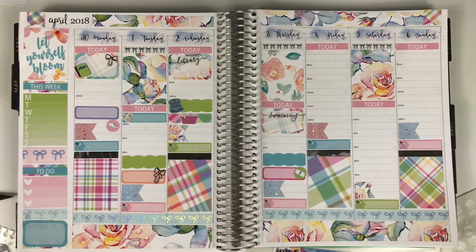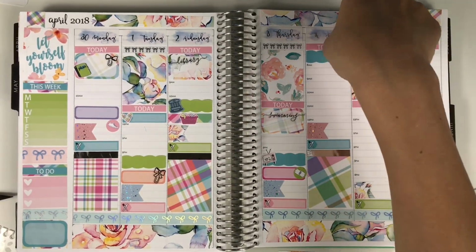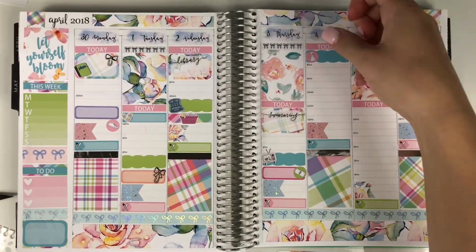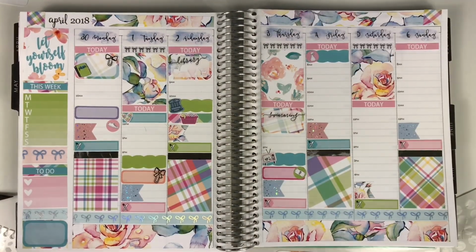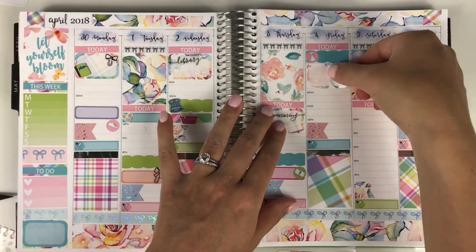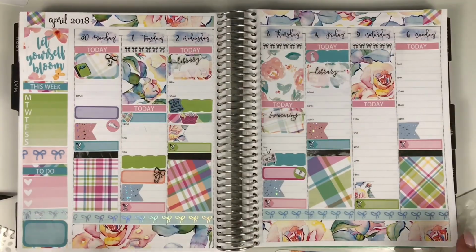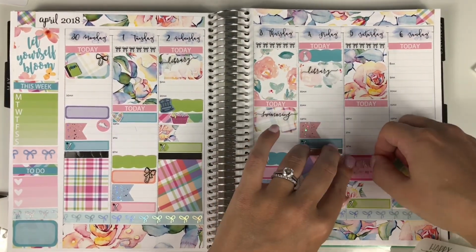So then I've been weighing my son on Wednesday morning, so I just decided to put that in my planner from now on. I've just been making sure he's growing. I am nursing, so I don't see how much milk he's drinking, but he is ginormous, so I think he's growing just fine, but just once a week, a little check-in. And then on Friday, our cleaning people are coming, and we have story time at the library as well.